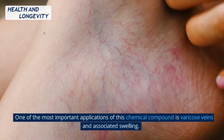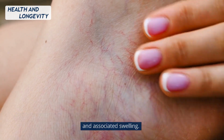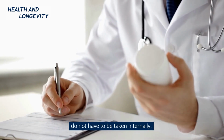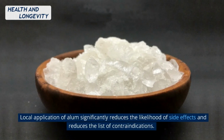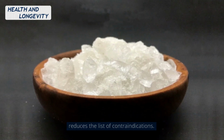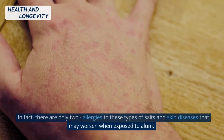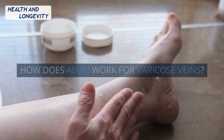One of the most important applications of this chemical compound is varicose veins and associated swelling. This is because there are not many really effective treatments for this disease that do not have to be taken internally. Local application of alum significantly reduces the likelihood of side effects and reduces the list of contraindications. In fact, there are only allergies to these types of salts and skin diseases that may worsen when exposed to alum. How does alum work for varicose veins?